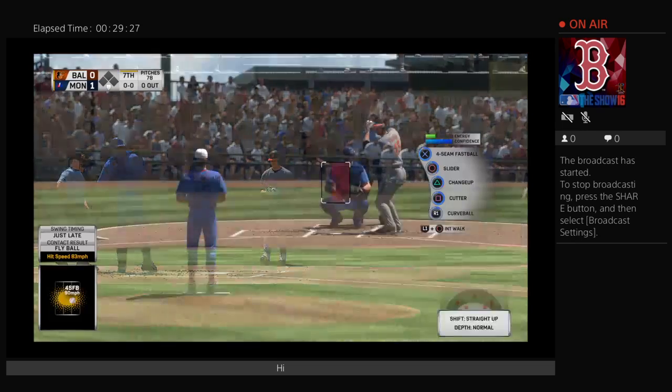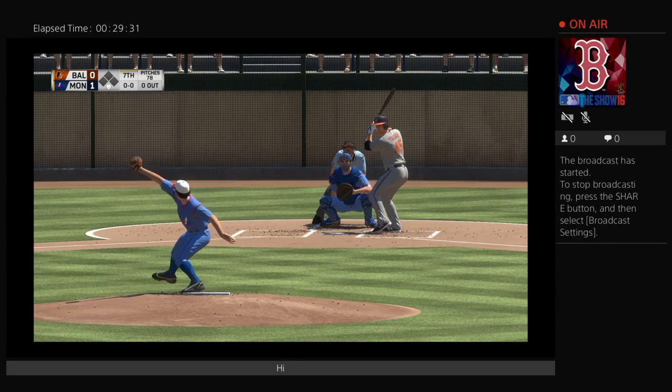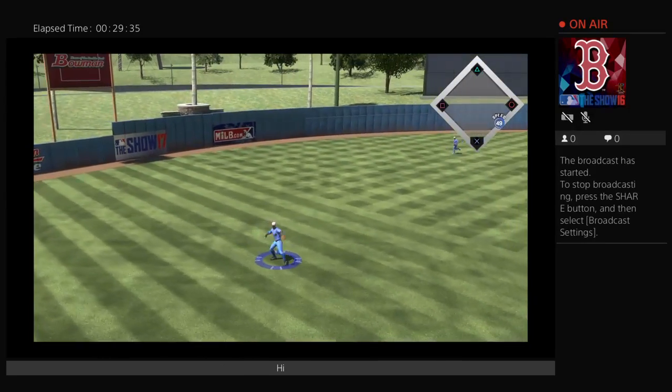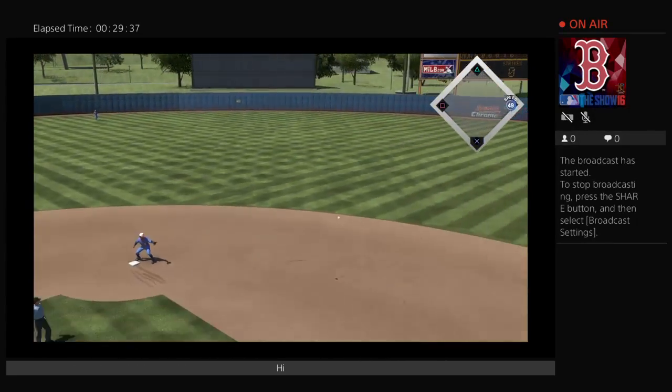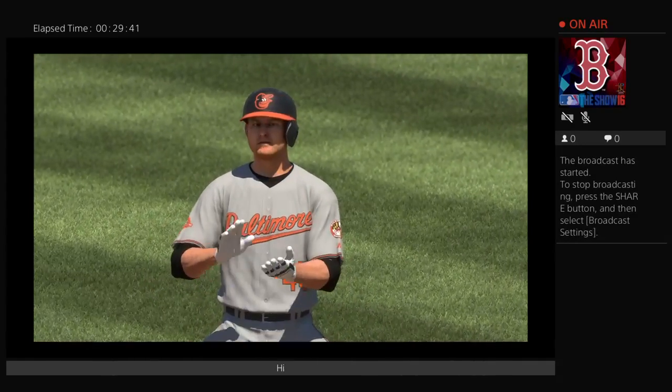Here's Mark Trumbo now. He'll start the 7th, and Dan, as a former pitcher yourself, you must be enjoying this. Lots of good pitching and defense today. Well, that's one of the keys. We're seeing a lot of strikes. We're seeing a lot of swings. We're seeing some great plays on defense. This has been a snappy one up to this point.